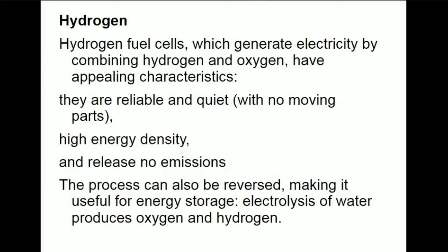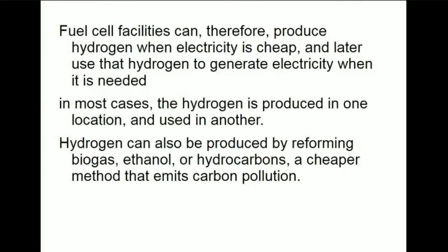Electrolysis of water by means of electricity can produce oxygen and hydrogen. That is, when electricity is in excess or low demand. When renewables are generating more than the demand, it has to be stored. Then this excess electricity is used for electrolysis of water in order to produce oxygen and hydrogen. This hydrogen can be stored for generating electricity. So fuel cell facilities can therefore produce hydrogen when electricity is cheap and later use that hydrogen to generate electricity when it is needed.